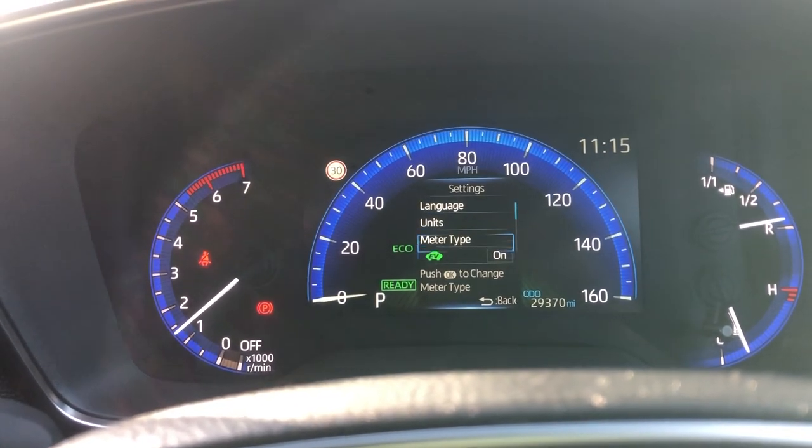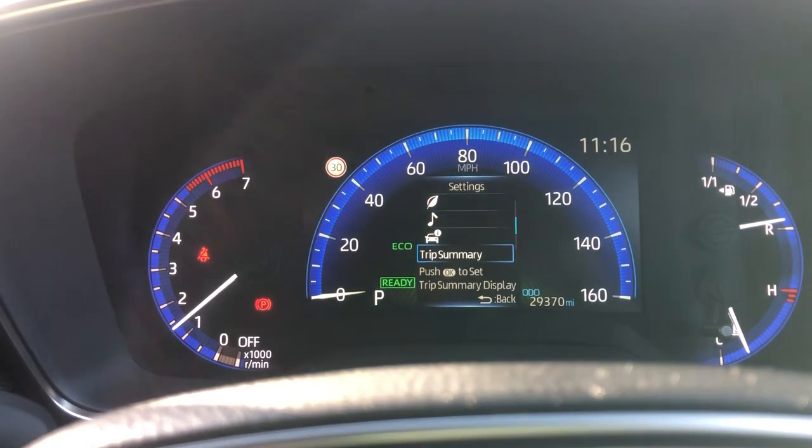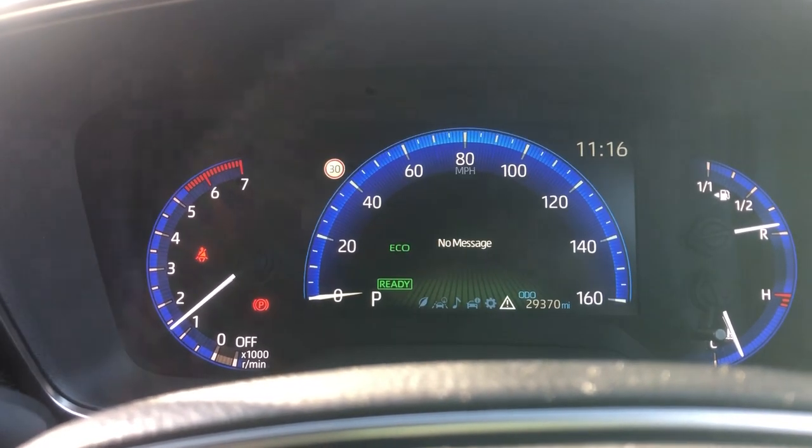Click on that: language, units, meter type, EV, you can turn that on or off if you wish. And you've got your eco mode and different options. It's just a very, very extensive way. And you can see there finally, no faults.